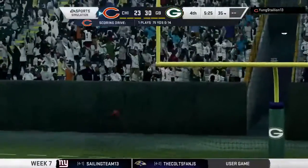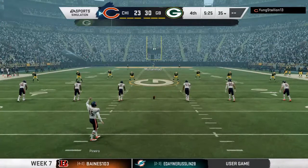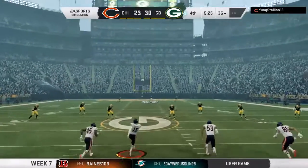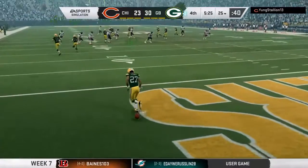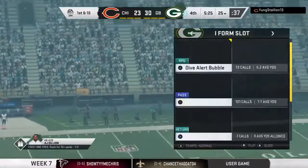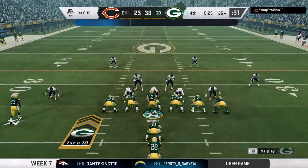Extra point hugged the upright a bit, but he gets it to go. And now things get a bit more interesting here in this fourth quarter. Now after the touchdown, here's Pinheiro to kick it off. That'll be taken in the end zone. Packers take over first and 10. The Packer offense ready to get their next drive underway.